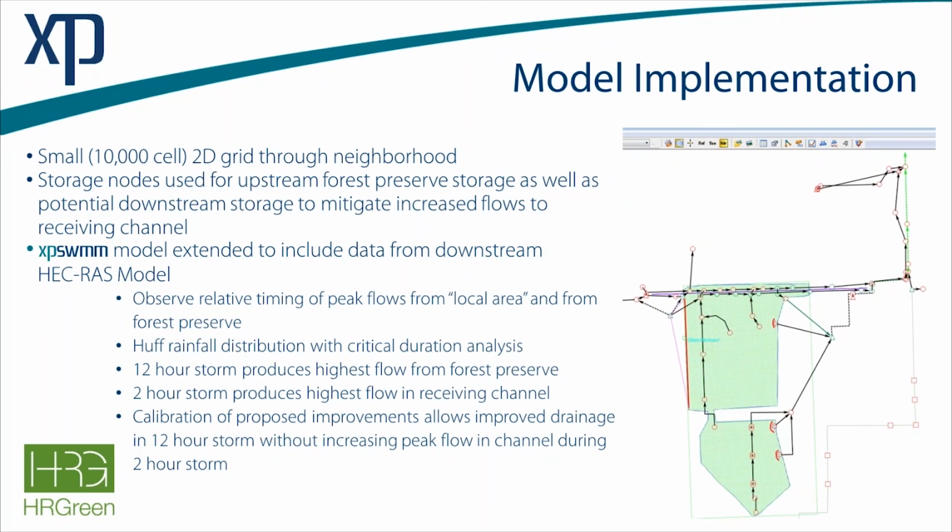Here in northeastern Illinois, as opposed to using the nested storm, where we put all the different storm durations into one storm, we actually run the storm durations in separate duration rainfalls. As part of that, we were able to see that the downstream channel was peaking in a 2-hour storm. It was very much influenced by short, intense rainfalls, whereas with all the storage happening upstream of us, the flooding through the neighborhood was actually occurring under a 12-hour scenario. So we were able to play all those different scenarios together and find ways to improve the 12-hour condition without hurting the 2-hour condition.